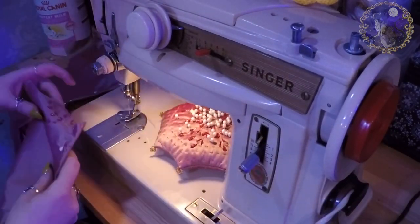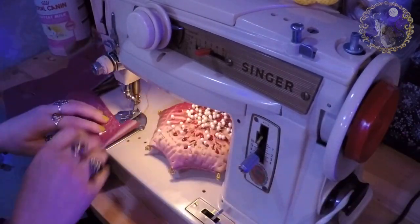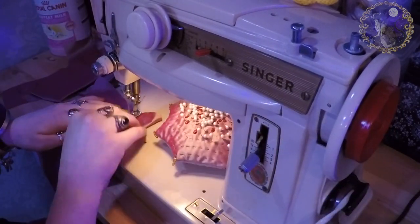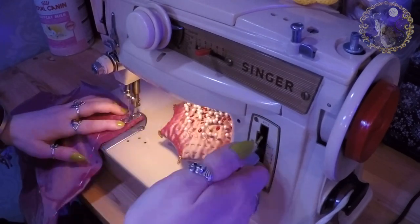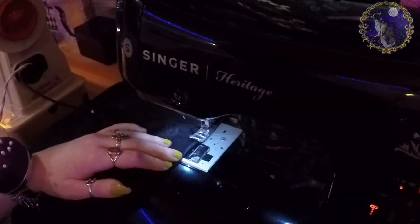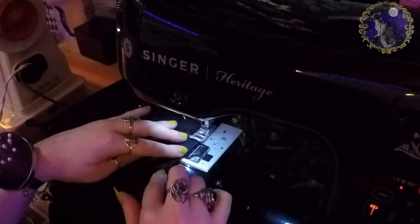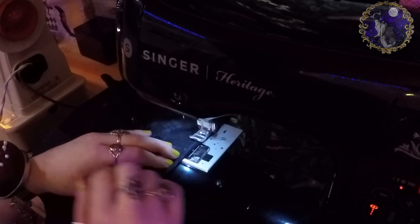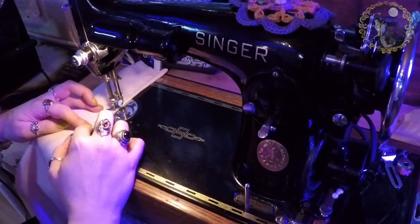Here I'm sewing the darts on my vintage Singer sewing machine. This one is from the 60s, I think it was 64. I have several machines and each is threaded with a different color thread, so this enables me to sew several projects at a time without changing the thread constantly. And this is my favorite machine, it's Singer 201K from 1936.